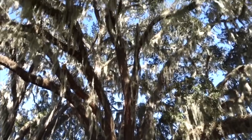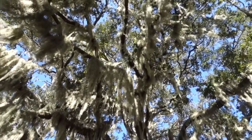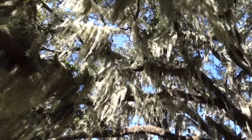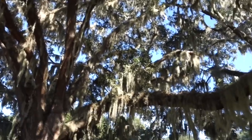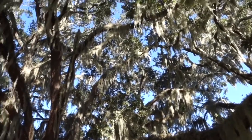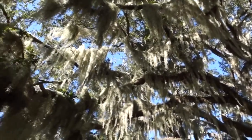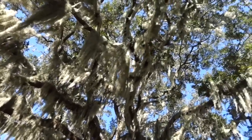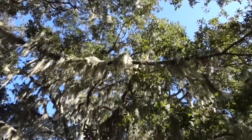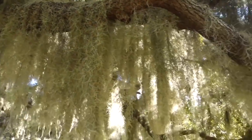Check this out, guys. That's a hanging tree, ain't it? That is a hanging tree. Who would have put a swing on one of these limbs? Yeah, we hang people. We don't put swings on these limbs. That was too funny. Look at all the Spanish moss, standing up underneath this tree, looking up. That's pretty amazing to me, all this moss just hanging around.